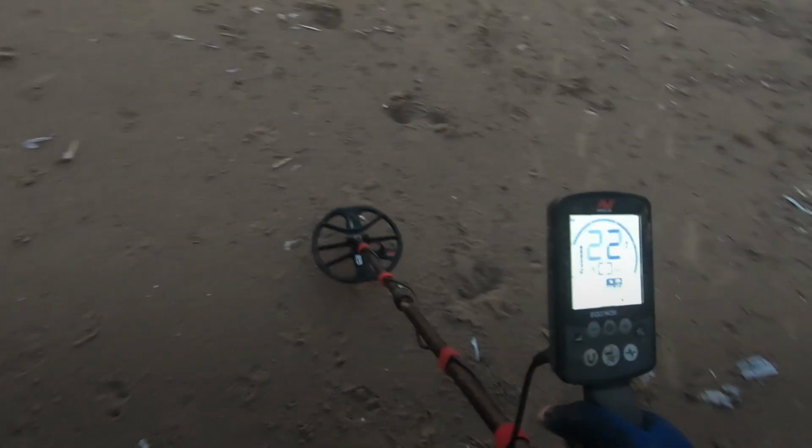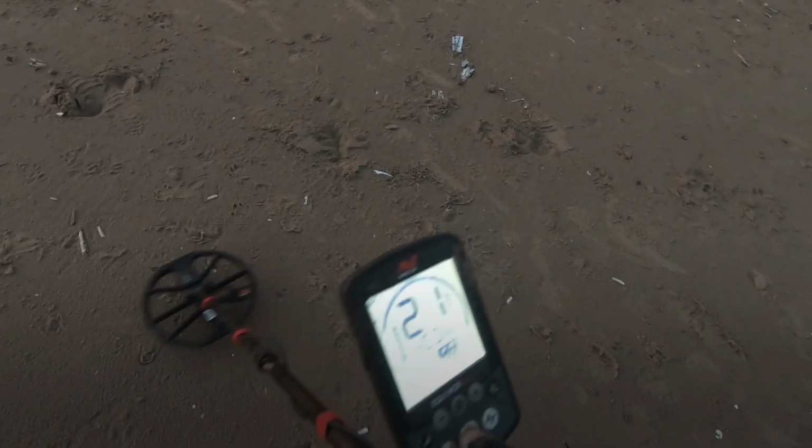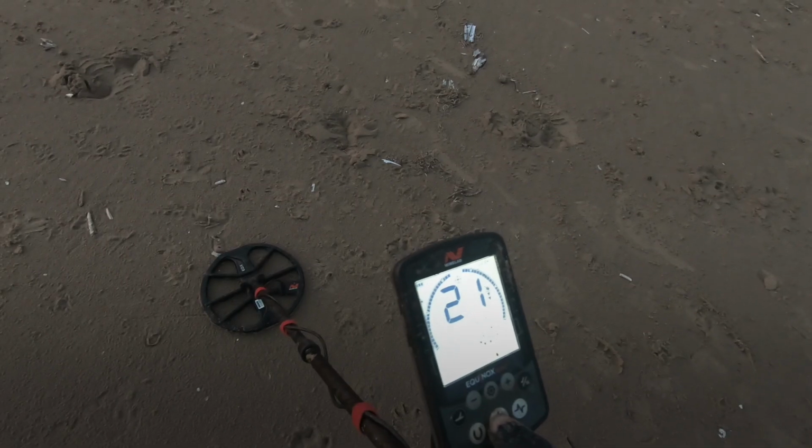We're on another target now. I'm gonna find it because I've just lost it. Always the way, isn't it? Where is it? There it is. So it's coming in at 22. By 21, 22 again. It's only small, whatever it is. It's about there.